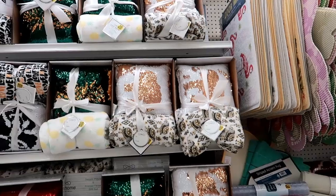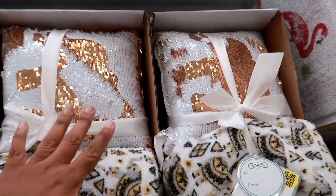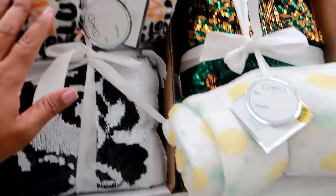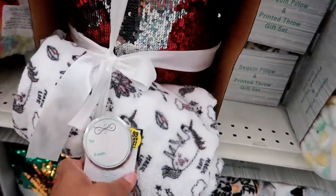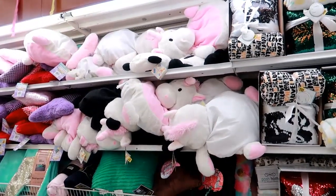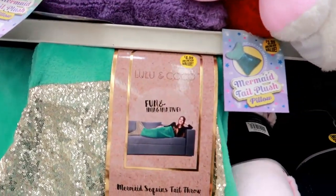And here's more of the pillow, sequin pillow and blanket sets. I think that's, is that an elephant? I don't know what that is. I think that's an elephant design. This one has the pineapple on it, just like the blanket. And then this one says love, like that. And this one has a unicorn on it. These are $5.99. I think I showed these around Christmas, but they still have them. And they have a bunch of pillows and dolls and unicorn chairs, puffy unicorn chairs, as well as the mermaid tail blankets right here for $4.99.